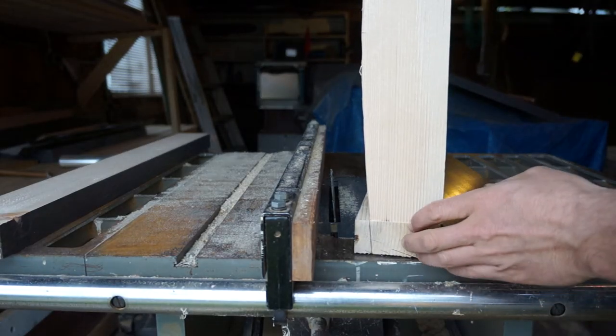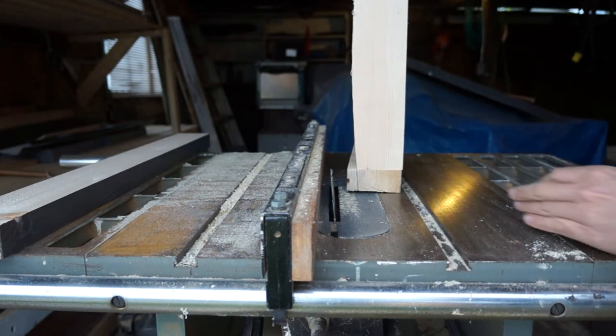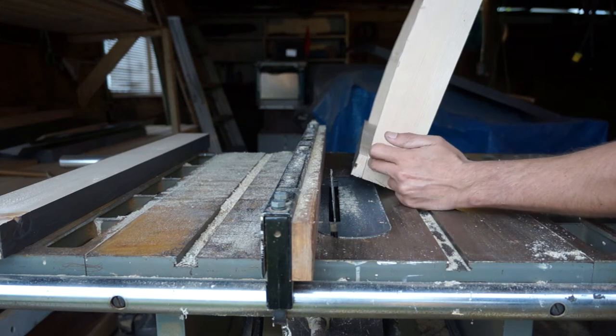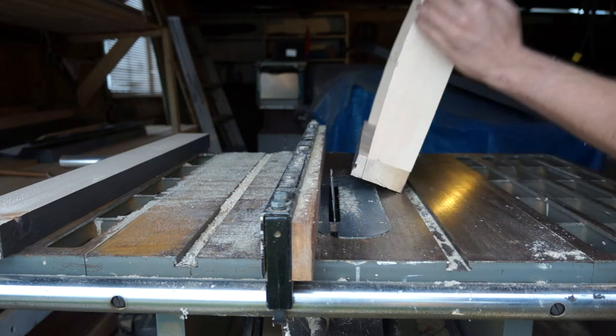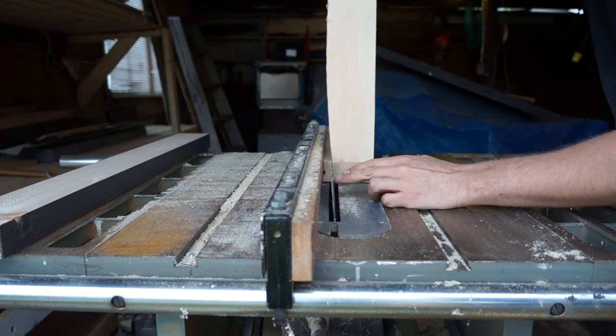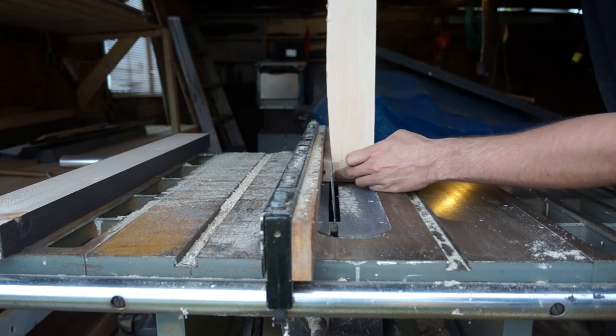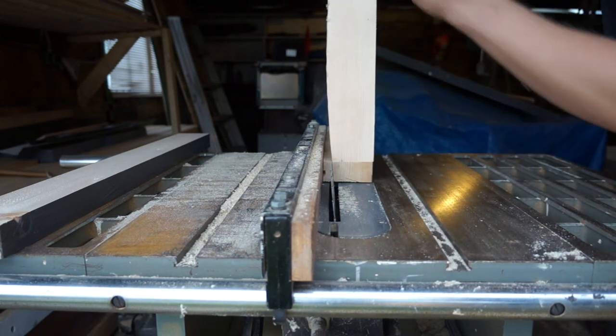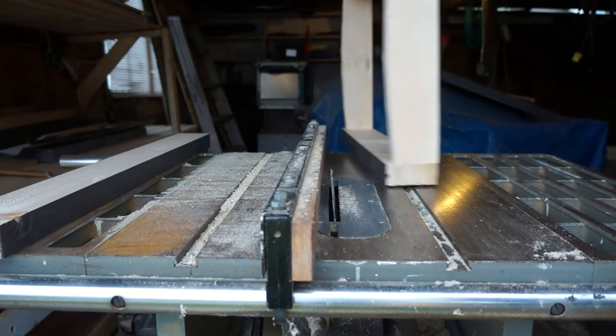Okay, now that I've got this back together, I'm following this curve and marking it onto the piece that's beside the cutout, and then I'm running it through my table saw. You can see that my blade is on an angle, and it's going to cut with that line there. So I'm going to do this on both sides here, and then we're going to go and try to fit it.